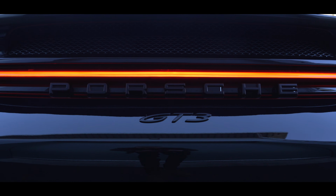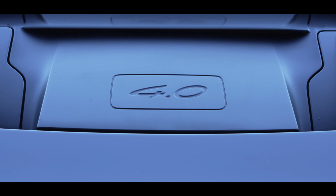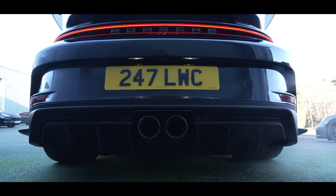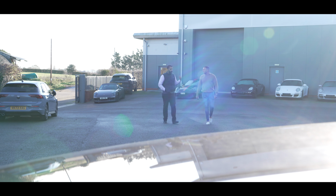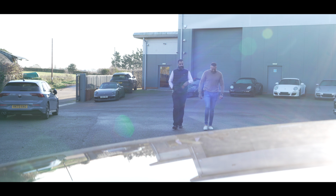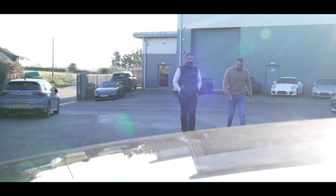So I tend to think if you're in the standard Carrera range, then go with a 991.1. When you go to the GT cars, I mean, that is just so much more capable than a 991. It's an absolute monster. Theme of the car.